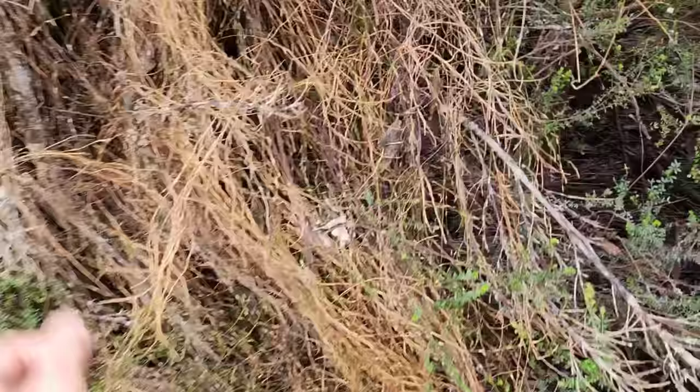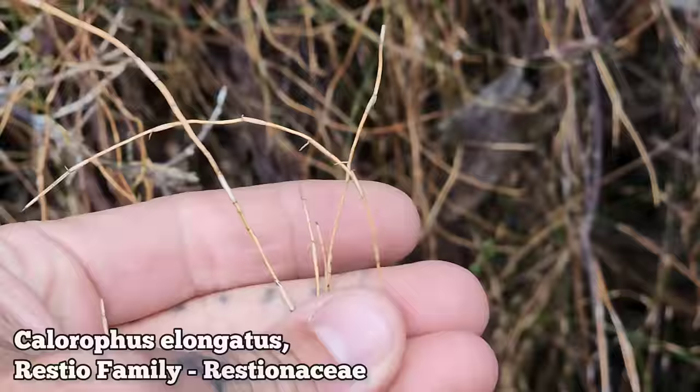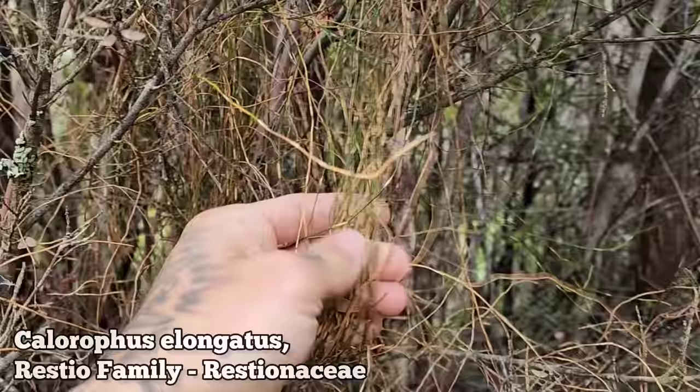Look at this, member of the Restionaceae, which, you know, is so diverse in South Africa. Okay, order Poales, order of grasses. They're very beautiful and very large, some of them upwards of 15 feet tall in South Africa. But here, you can see, it just looks like silly string. It's just the Tasmanian Restios. It's another one of those Gondwanan families. Calorophus is the genus here. Calorophus elongatus.